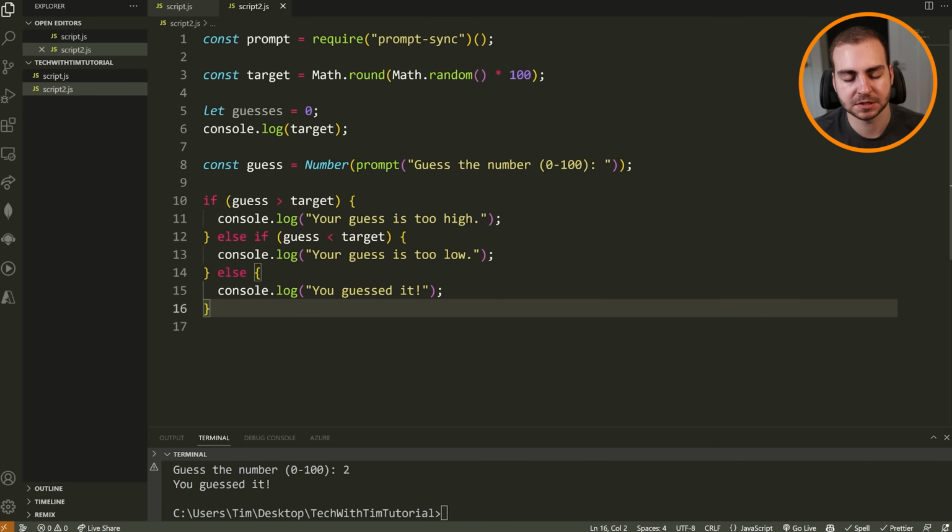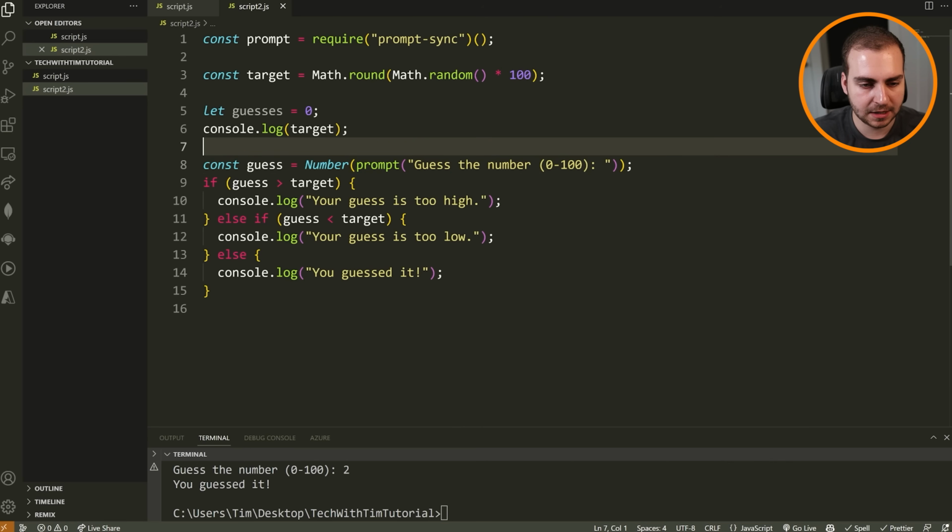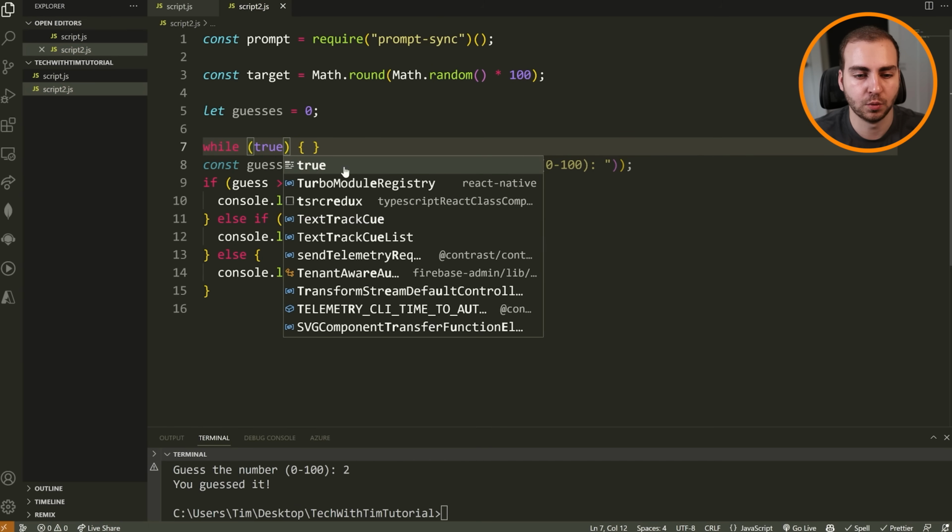Okay, so now that we have this, what we'd like to do is repeat this until they get it correct. How are we going to do that? Well, in JavaScript, we have something known as a while loop. Now, a while loop is a loop that will continue looping while a specific condition is true. So what I can do is put while, put a set of parentheses, and inside of here, just like my if statement, I put something that evaluates to true or false. So in this case, I'm actually just going to put the word true.